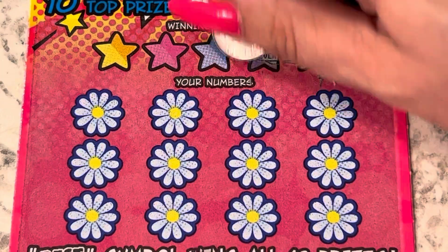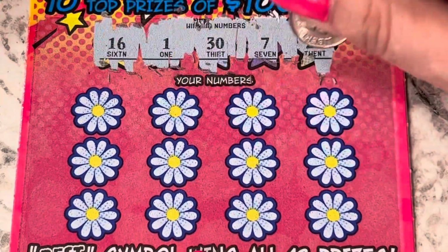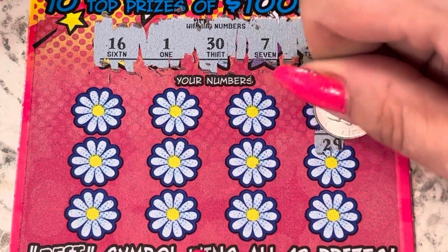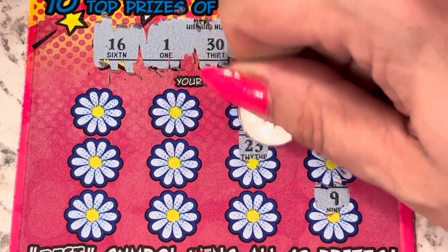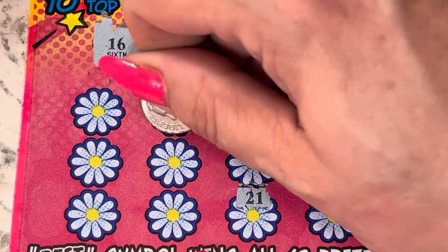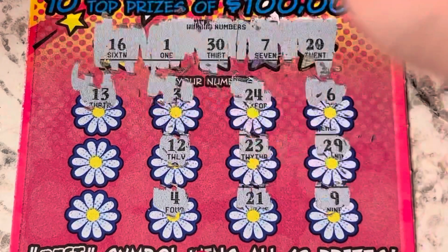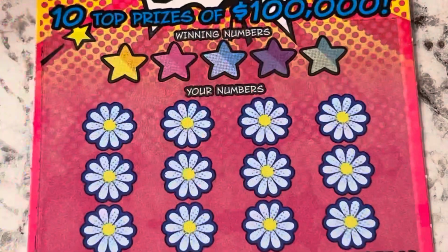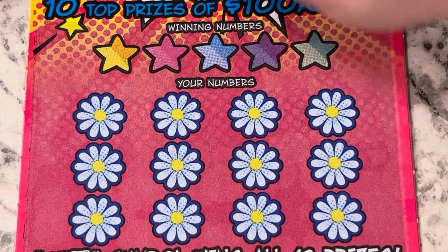Ticket 5. Yeah. 27, 30, 1, 16, 6, 29, 9, 24, 23, 21, 3, 12, 4, 13, 11, and 26. Nothing on that one. When you read them, then I can go over the numbers. Whatever you want to do is fine with me. That's fine. We'll just fly through this book. Okay.